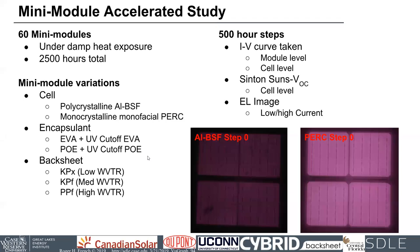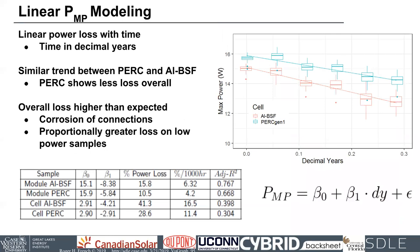And then we were doing a comparison between three back sheets that show low, medium, and high water vapor transfer rates. At each step of 500 hours, IV curves were taken at both the mini module level and the individual cell level. And we also got Sinton Suns-Voc, and EL images at low and high current for all of these.